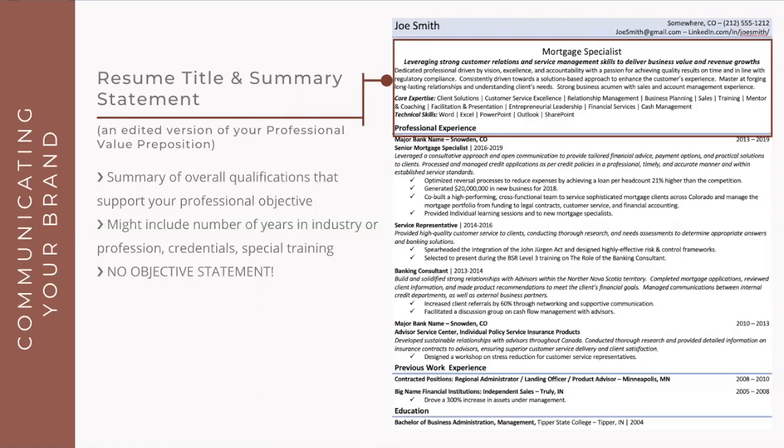One key tip is this headline or this branding statement or title at the top. In our example here on the screen, it says mortgage specialist. I actually recommend that you change that to verbatim whatever the job title is that you're applying to each time you use your resume for an application. The applicant tracking system or that online profile where you submit your resume, one of the key things it's looking for is the exact job title.